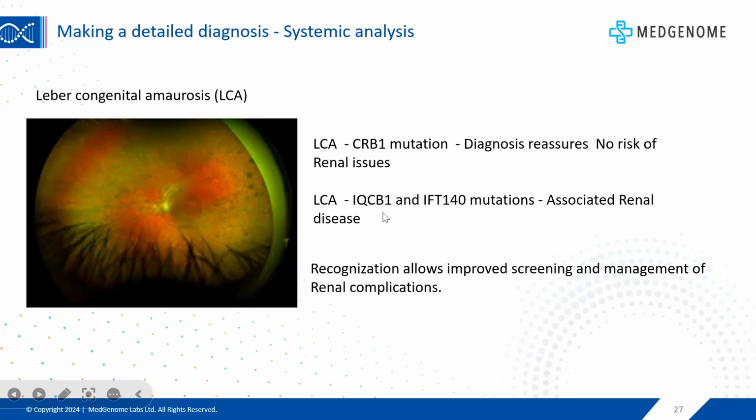But if the molecular underlying cause happens to be these two genes, then those patients progress to associated renal disease. So as an ophthalmologist, you can stratify the patients who should be referred early to the nephrologist. That way you can stratify your patients for multi-system associations. But this kind of systemic analysis is possible only by doing genetic testing. Otherwise, clinically they are classified as LCA only. So you can better understand the prognosis.